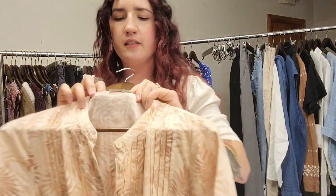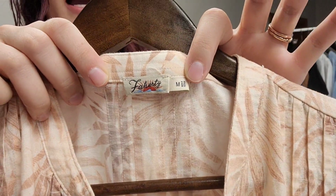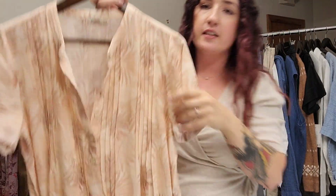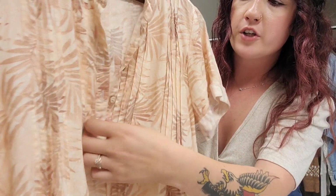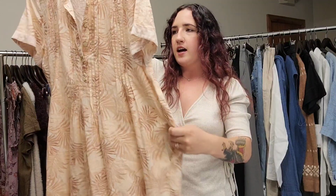This is the brand Faherty, and I've sold this before, which is why I picked it up, size medium. There's not a whole lot of information about this brand on eBay, but I did see some dresses going for like $40 to $50 pre-owned. This is a linen dress. Found a lot of linen this week, and I thought it was a gorgeous print, kind of pleated detail with the wood or shell buttons. I think these are wood, or someone said they might be coconuts. I don't know. I'm going to call them wood buttons because that's what they look like to me.